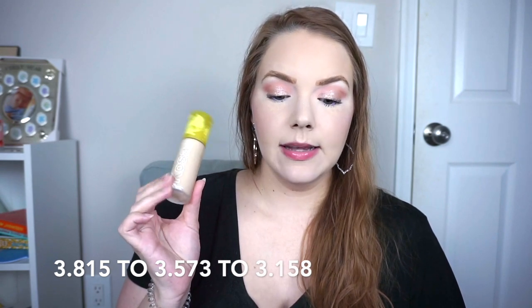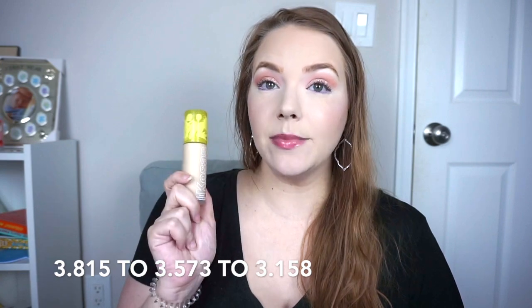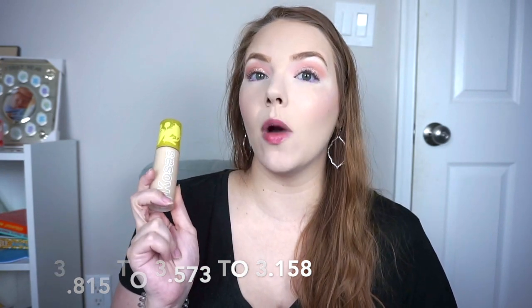So at the intro, this was too heavy for my scale. First update, it weighed 3.815 ounces. Second update, 3.573, and empty this weighs 3.158. And I ended up really loving this foundation.